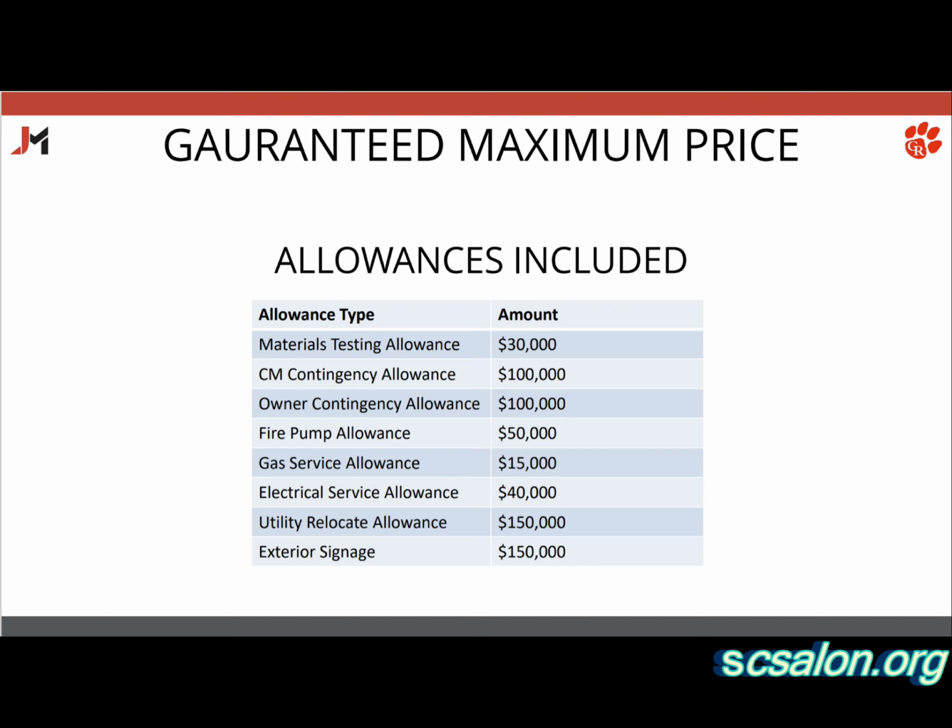So in that number, what allowances do we have? Because with the CMAR process, we're going to have some allowances. We probably won't spend them all. So this is kind of an exercise to show you that there's probably some money that's going to come back. Every CMAR project I've done, money's come back out of it, okay?